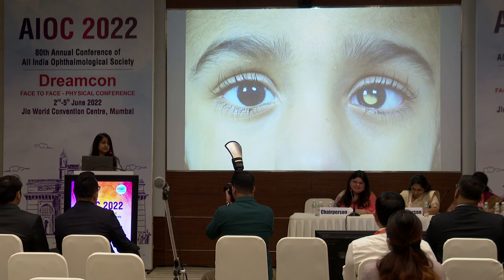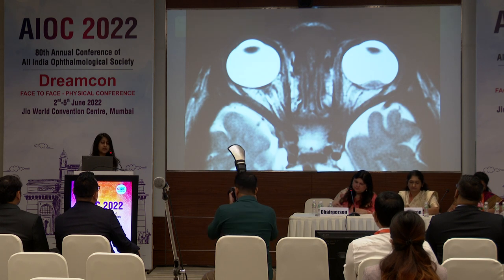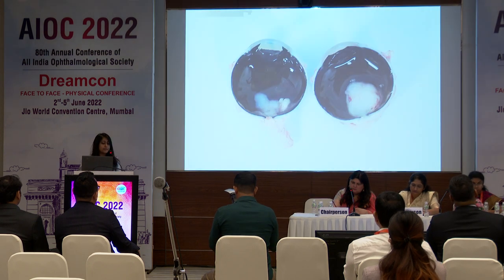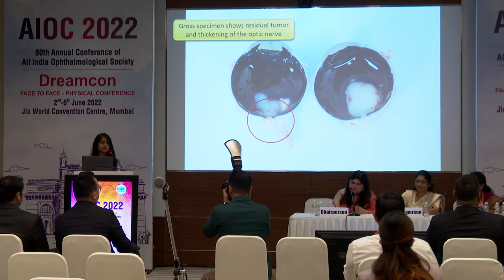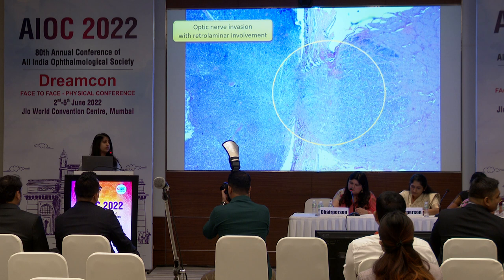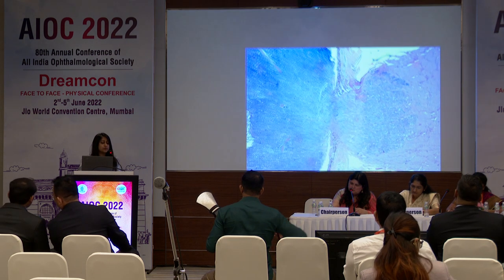So here is a case, a 2.5-year-old child presented with secondary glaucoma. She was treated with neoadjuvant chemotherapy, 6 cycles, and residual tumor was seen overlying the optic nerve head and the macula. On enucleation, there was still thickness in the optic nerve. There was involvement, and histopathologically it was proved that optic nerve invasion was present. So we were able to put it all together.